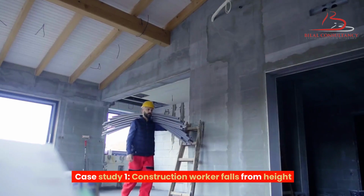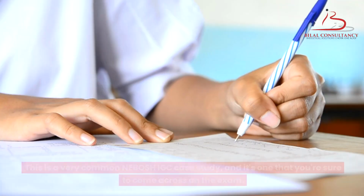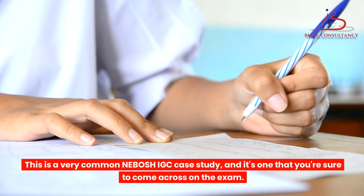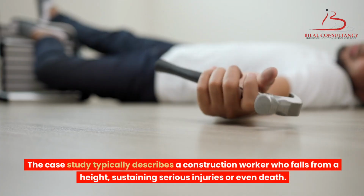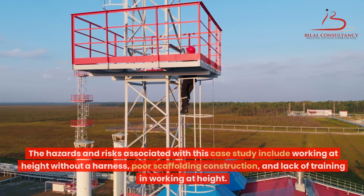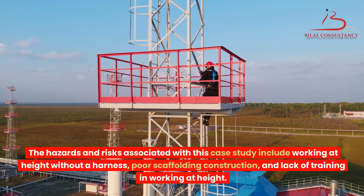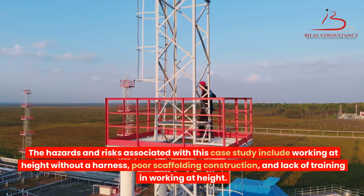Case Study 1: Construction worker falls from height. Introduction. This is a very common NEBOSH IGC case study, and it's one that you're sure to come across on the exam. The case study typically describes a construction worker who falls from a height, sustaining serious injuries or even death. The hazards and risks associated with this case study include working at height without a harness, poor scaffolding construction, and lack of training in working at height.